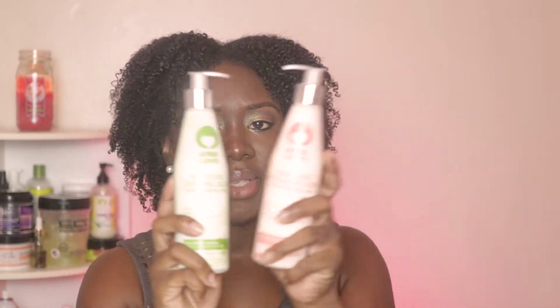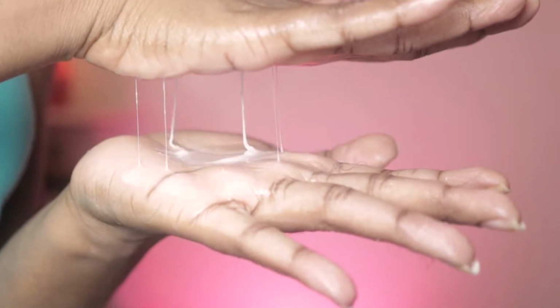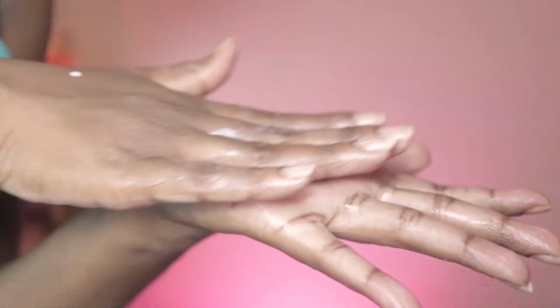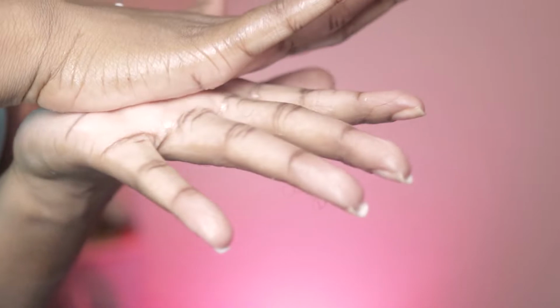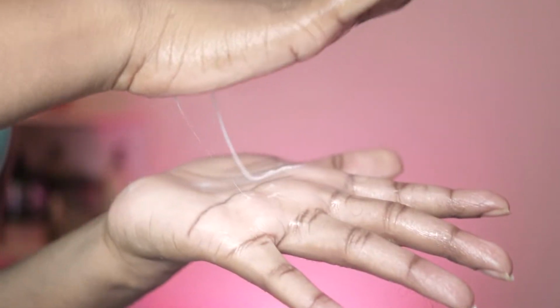We have next the Soft Curl Defining Jelly, Frizz Control Gel, and this has aloe vera and olive oil. This product, the both of them, to be honest, but let's talk about this one first. It has a very tacky consistency, almost like Uncle Funky's or like if you've ever used the Camille Rose gels, it has that kind of sticky, kind of tacky texture. But it smooths onto the hair really nicely.